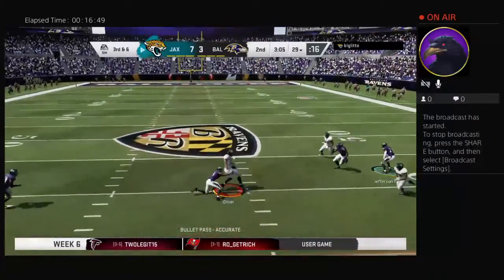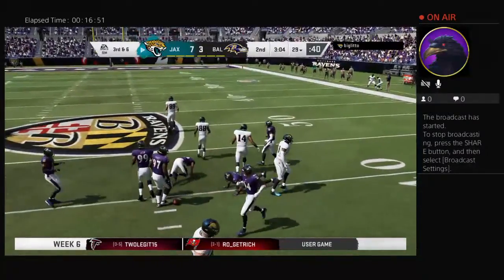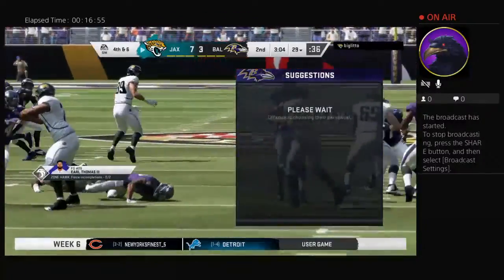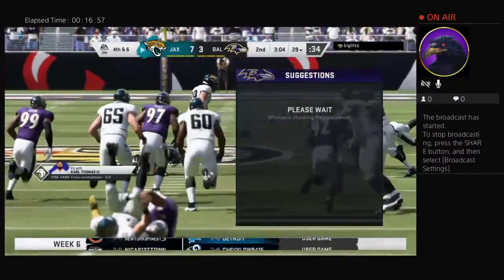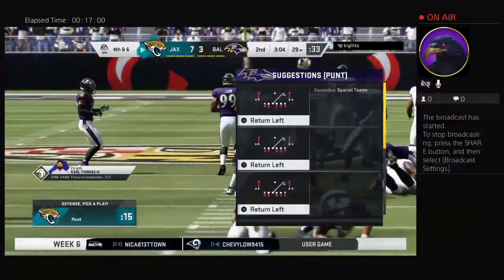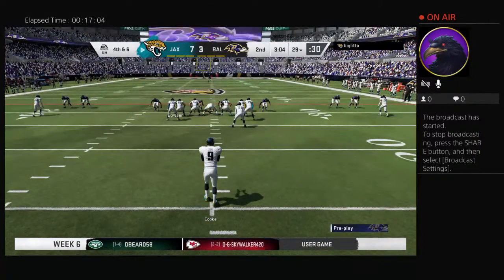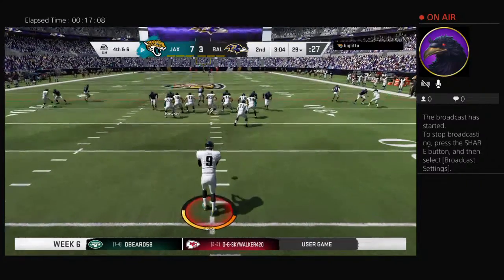Minshew throwing on 3rd down. And that is incomplete. You can tell they were hoping for a flag there offensively. Several on the sideline motioning, hey, why not a penalty? What did you see? Yeah, I think you've got to let them play, and the officials are instructed, if there's contact coming from both sides, no flag. Let them fight it out.